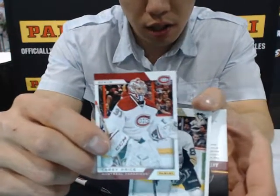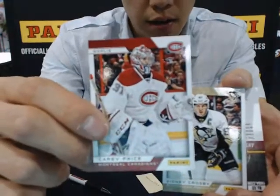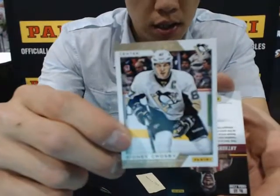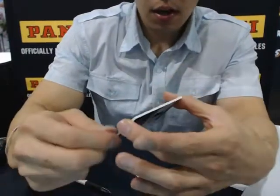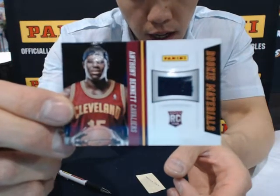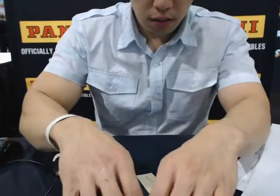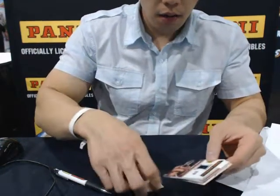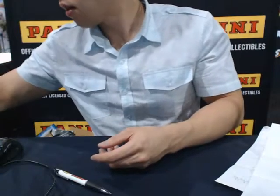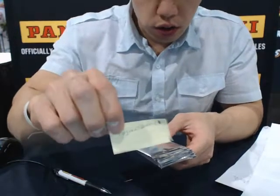These score looking like ones and the hot rookies are kind of just commons. Carey Price. Yeah, 12 at a bit. Sidney Crosby. And you got a jersey of Anthony Bennett, Cleveland Cavaliers first overall pick, I believe. So not too bad there for you, Newman 1984. That'll give you the team of eight. It's eight jerseys.